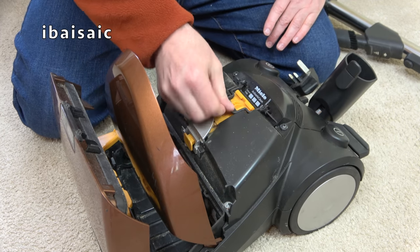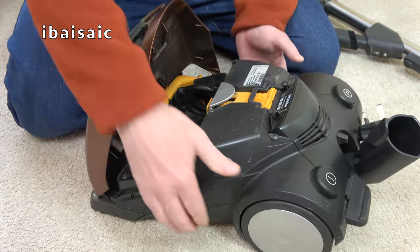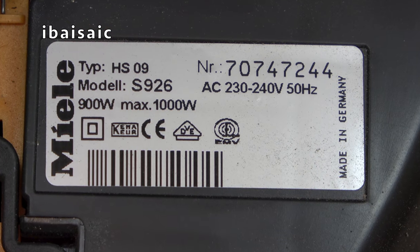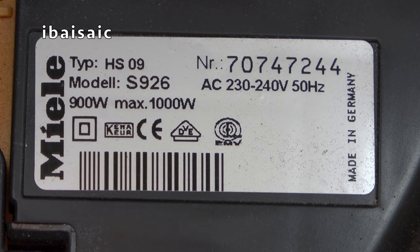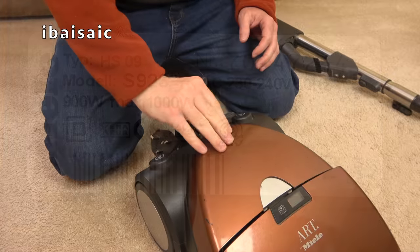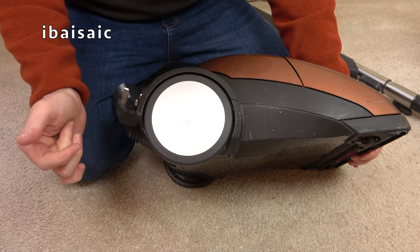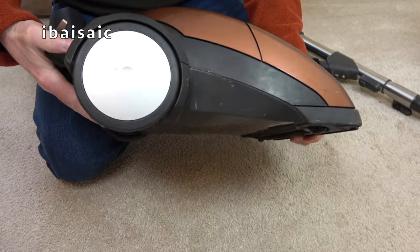And under the cover for the filter, we've got the rating plate. So let's have a quick look at that. So this is Miele type HS09, 707-47244, 230-240 volts, 50 hertz, made in Germany, 900 watts, maximum 1000 watts. All right, so there's that. On the back, well, on the sides, two large wheels. It looks a bit sort of like a car, doesn't it? A futuristic car from that angle.